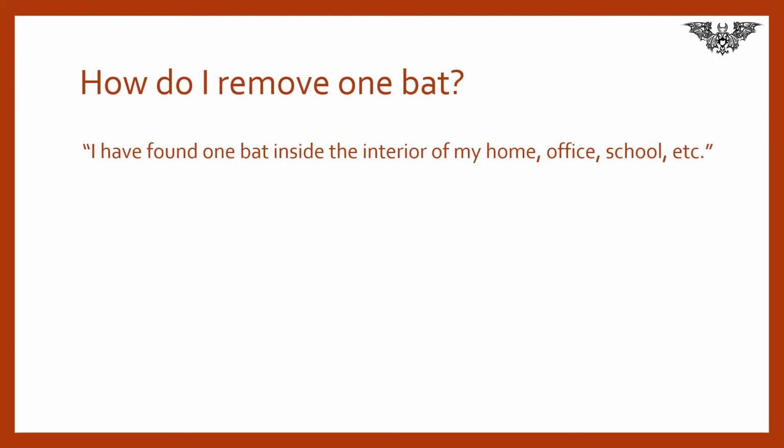So we will start with the simplest scenario. I have found one bat inside my home, office, school, etc. Now what? The most important thing to remember whenever you are working with bats is do not touch a bat with your bare hands.